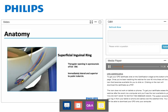We go down to the inferior end of the canal now, which is the superficial inguinal ring, and that's merely a triangular opening in the aponeurosis of that external oblique. We can see it there. It lies immediately lateral and superior to the pubic tubercle, and the pubic tubercle is just that edge of the pubic bone we can see quite often on an ultrasound. So just immediately lateral and superior to that is the superficial inguinal ring. It'd be easy to see the spermatic cord there in a male.